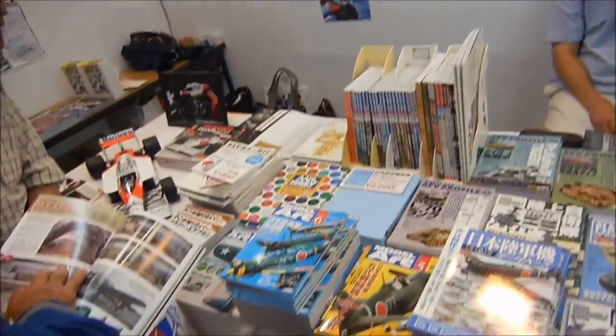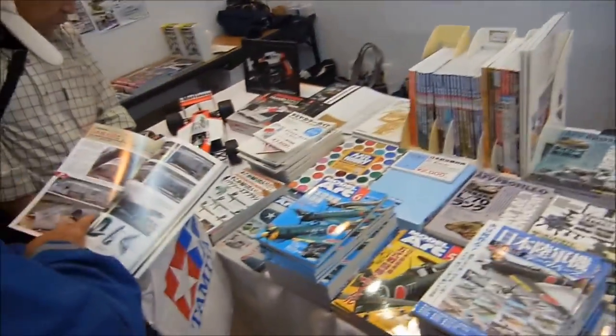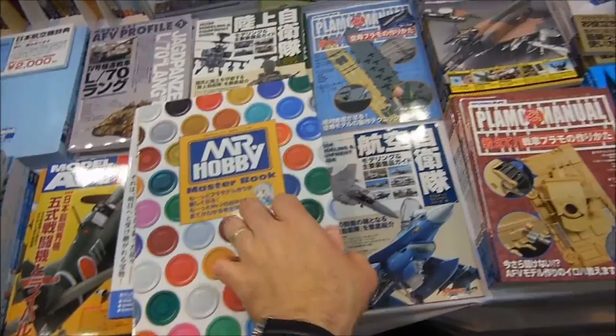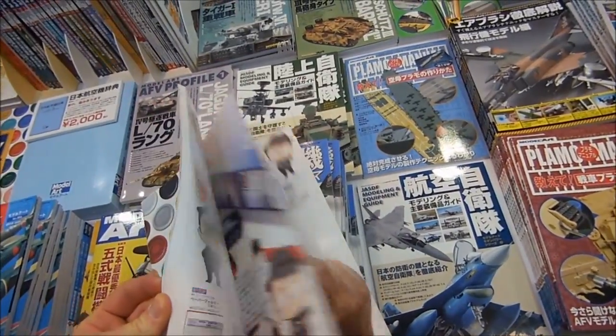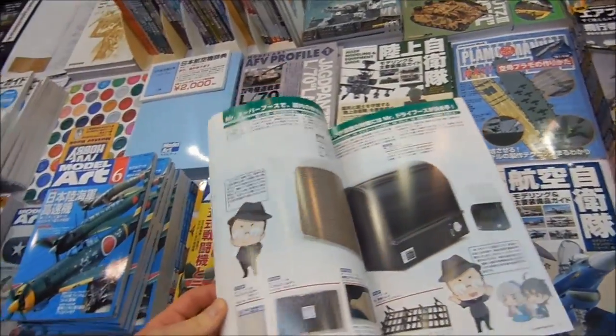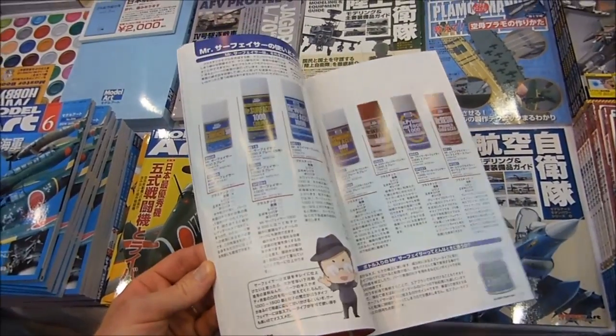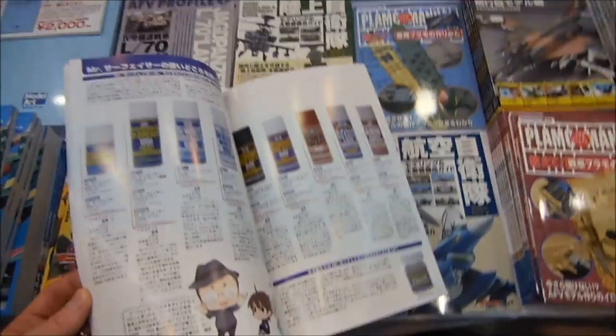So, it's a Mr. Hobby Master book. Huh. Like other various tools and such.